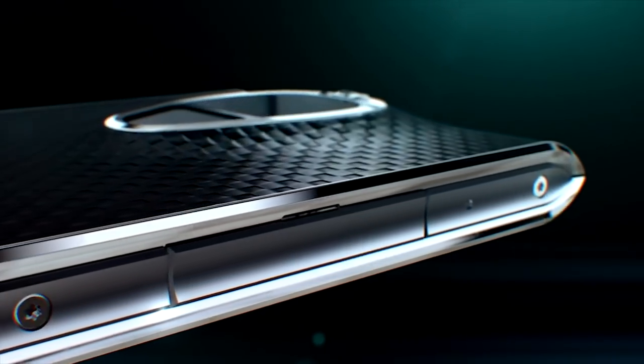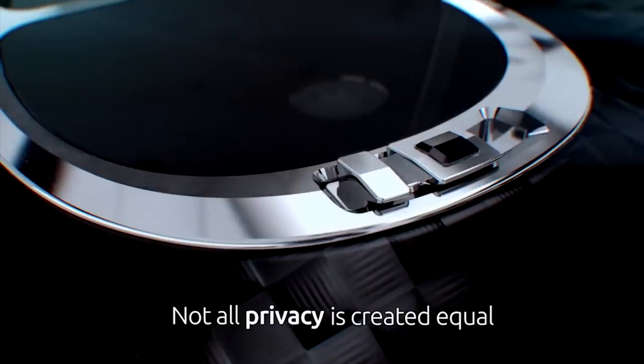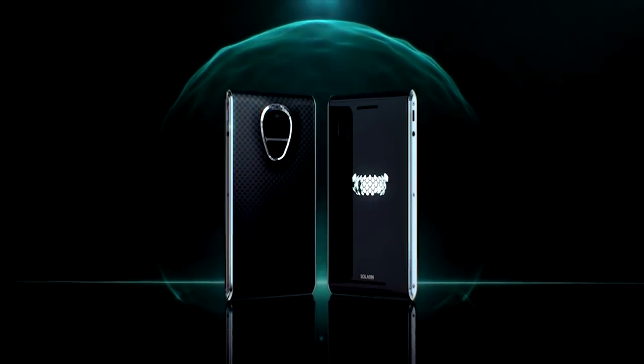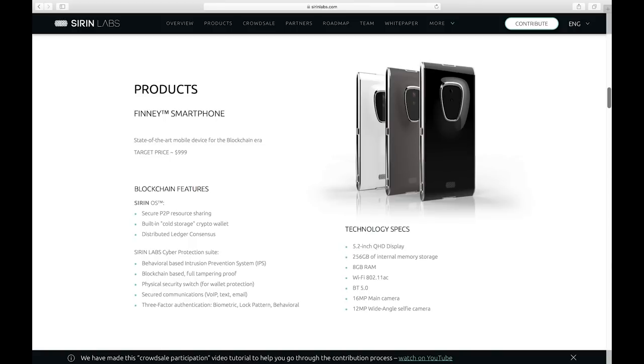Solarin, the smartphone, has been dubbed as the Rolls-Royce of smartphones. The company claims that Solarin is the world's most secure Android smartphone. The smartphone promises military-grade encryption technology to protect users' calls and messages. And talking about the specs, it's not that bad.